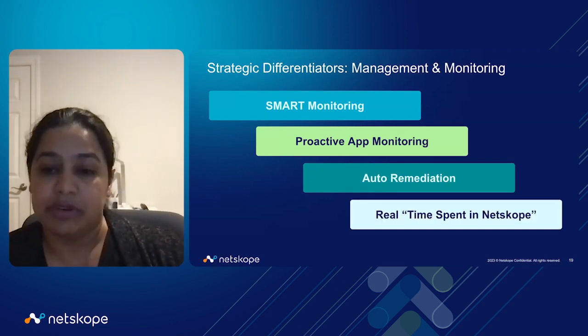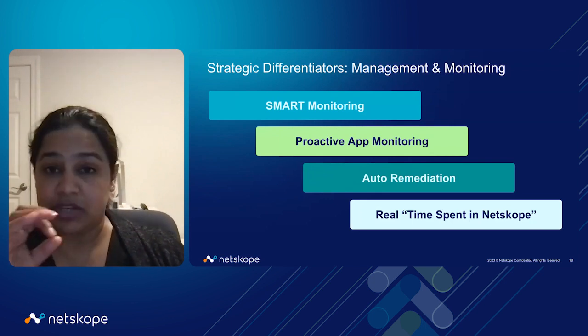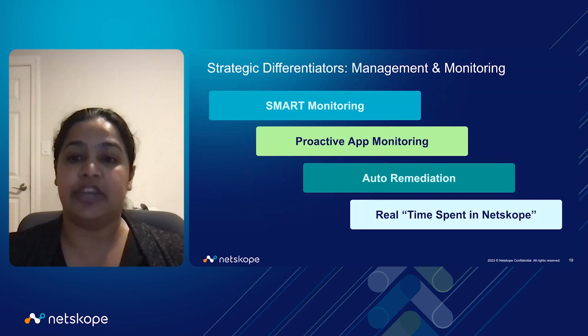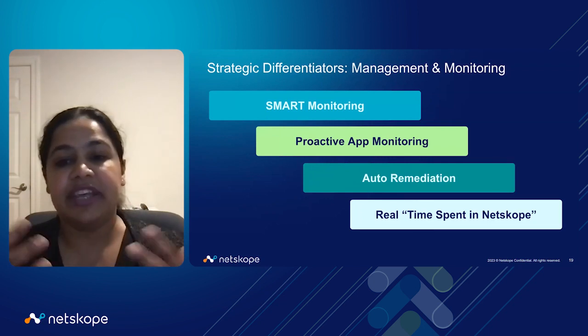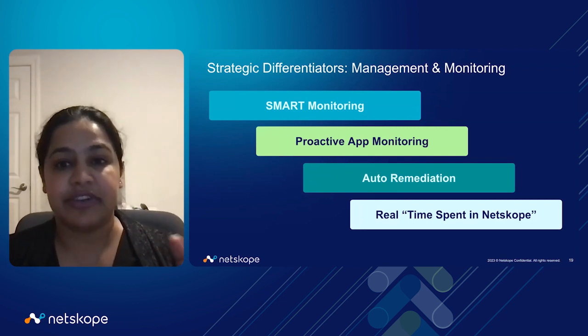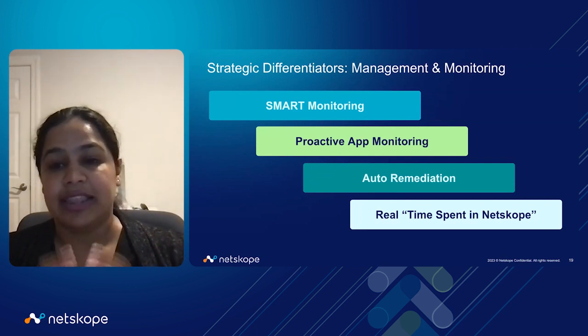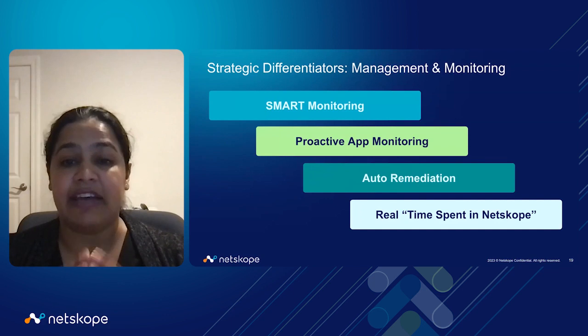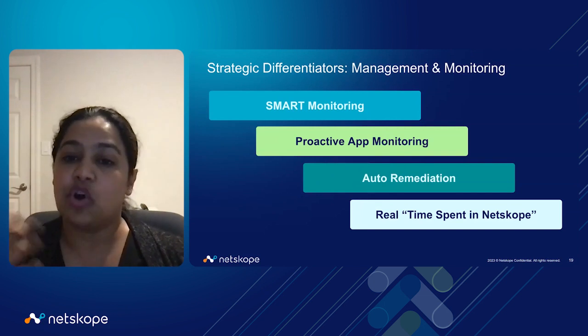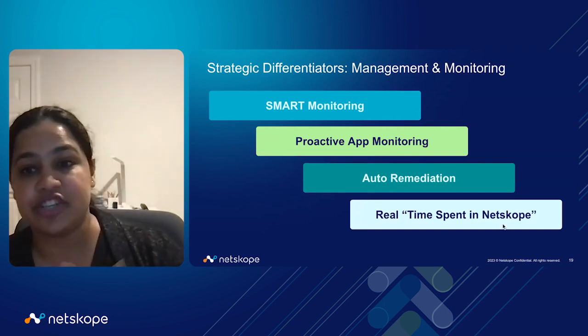And finally, real time spent in Netskope, which gives you that true picture of how Netskope as a critical hop contributes to that end-to-end experience. We've taken this path of building our solution with these significant differentiating aspects to ensure that as a customer, you constantly have the most complete picture of your user's experience. And in that process, understand the contributor to an impact or a degradation to that user's experience.